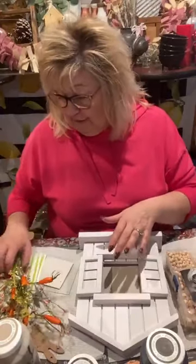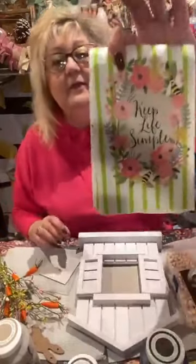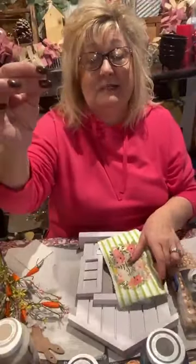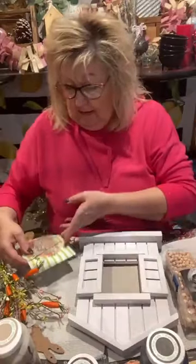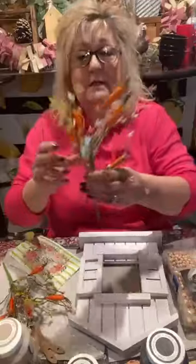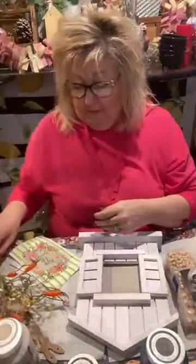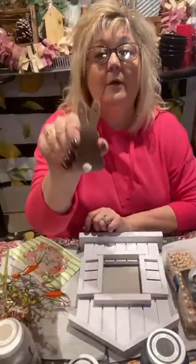For inside where the photo is going to be, I picked out a really cute napkin and it just says, keep life simple. I'm going to decoupage it onto this piece of glass. And it's going to be really cute. And then I picked up some florals. These florals are precious. Look at these. I got these from Michael's. So we're going to incorporate those. And then I have this cute little burlap looking bunny we're going to go ahead and use.